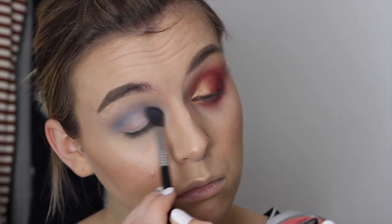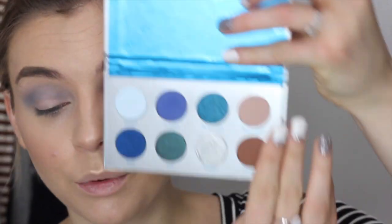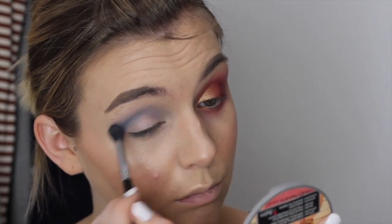We're just gonna work this very similarly to the way we did the other eye, and then just slowly build that crease color up. And I won't be using the brown and neutral shades over here, which while they're amazing additions, I'm really going for a more super blue eye, so I'm not going to be using those. However, if you want to see the swatches, I will have them in my full blog post. It's starting to slowly take shape.